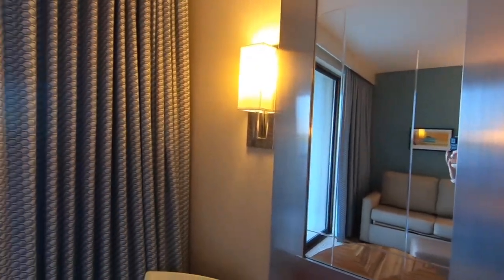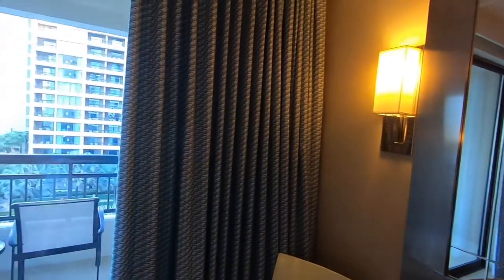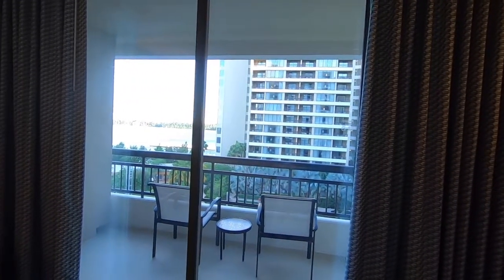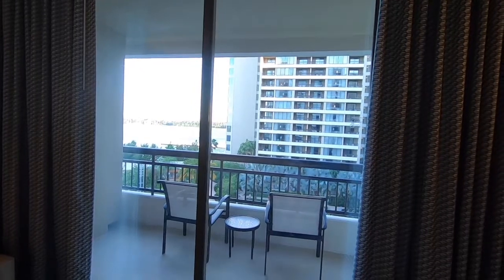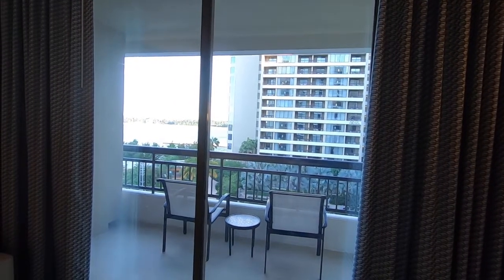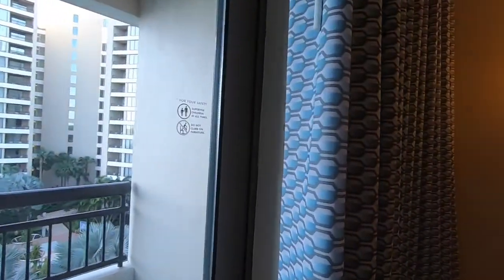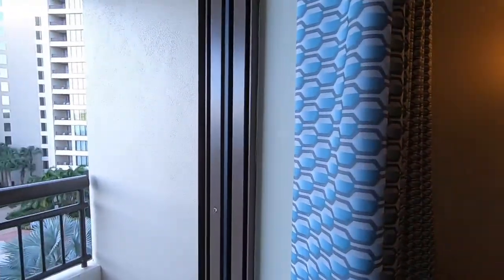And then probably the best part of this room. My favorite thing about this room is the size of the balcony. The massive balcony. It is the entire width of the room. We've stayed in one bedrooms that have had way smaller balconies than this. Yes. So let's go out on the balcony and check out our view. And again, this is a lake view room.